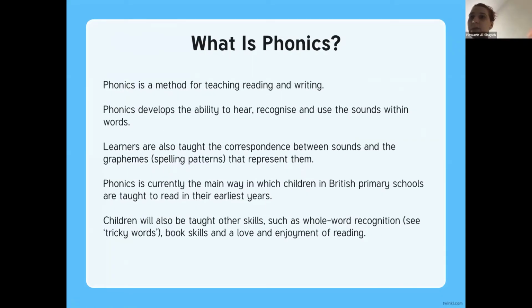So phonics is a method for teaching reading and writing, and it develops the ability to hear, recognize, and use the sounds within words. Learners are also taught the correspondence between sounds and the graphemes, and that's the different spelling patterns that represent them. So phonics is currently the main way in which children in British primary schools are taught to read in their earliest years.